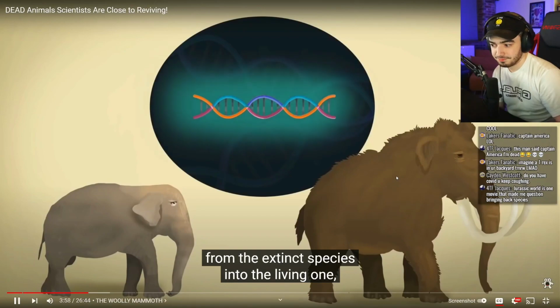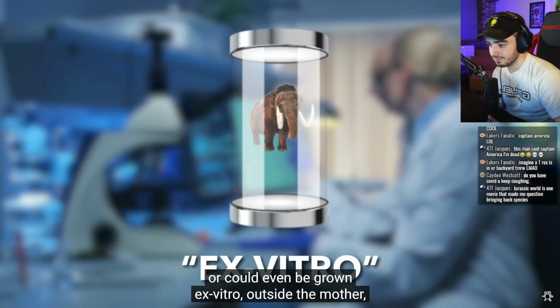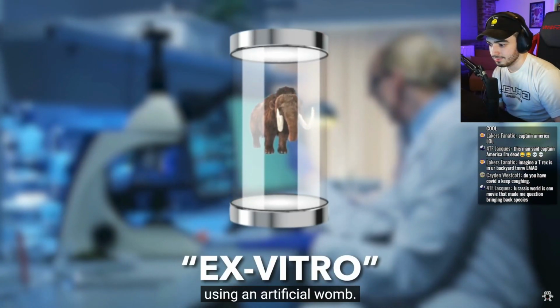Once their relative genes have been swapped from the extinct species into the living one, the hybrid genome would be implanted into a surrogate, or could even be grown ex vitro outside the mother, using an artificial womb.